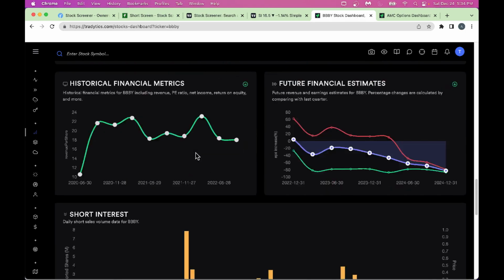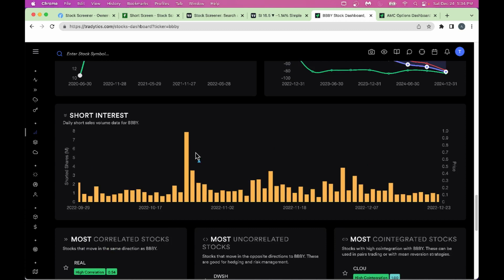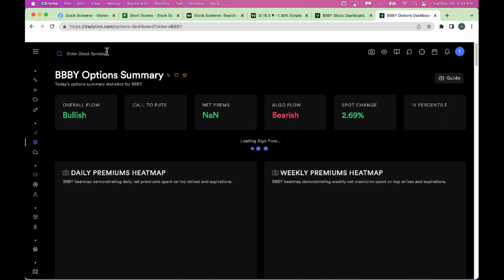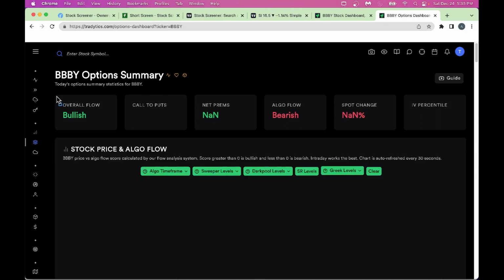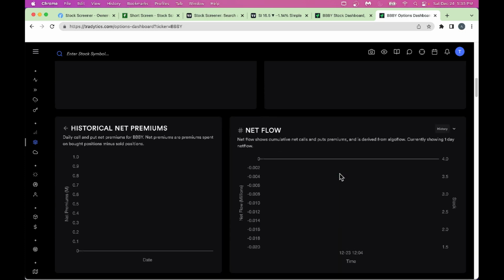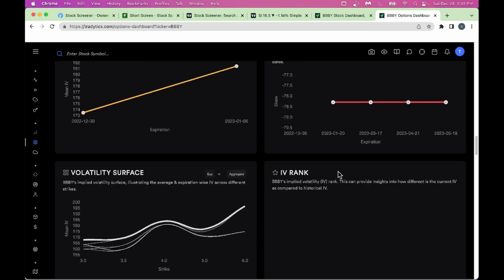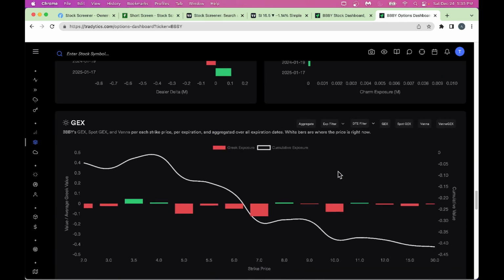All right, so you can also look at the short interest levels here. Look, the short interest level is kind of stabilizing of late, and now we'll go into the option market and look at BBBY. All right, so right now BBBY is bullish from an overall flow perspective. That's a good story here, and from an algo flow perspective, it's negative. That tells you net flow is negative right now. As you scan through here, nothing much is going on in BBBY because it's a low price stock. The moment the stock price is so low, there is not too much interest in the options market.